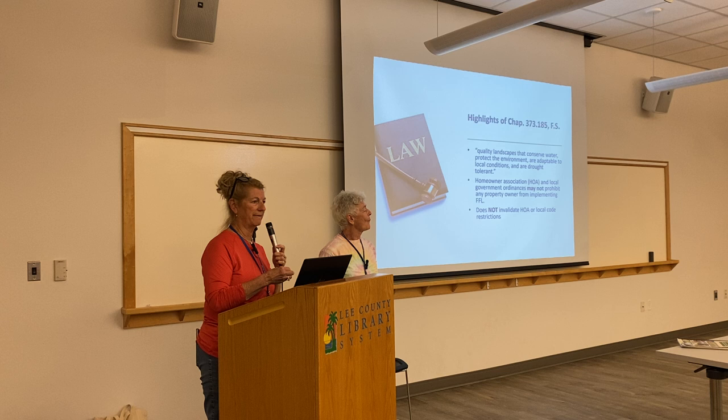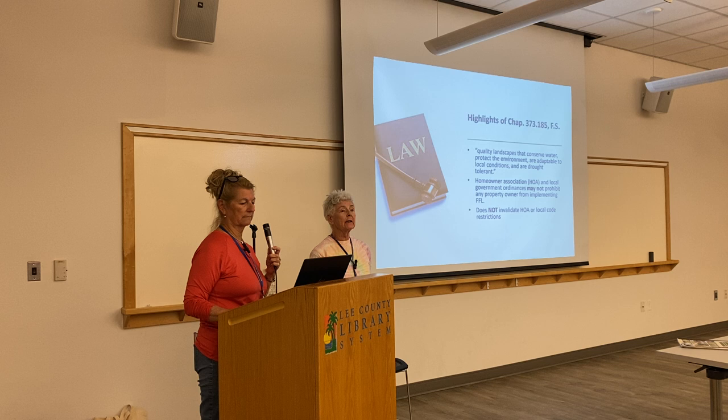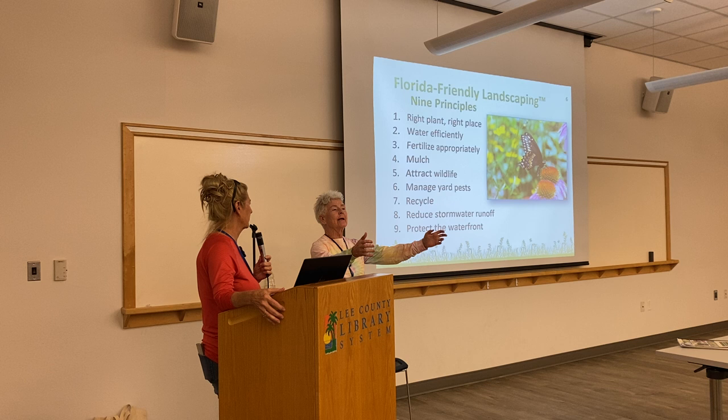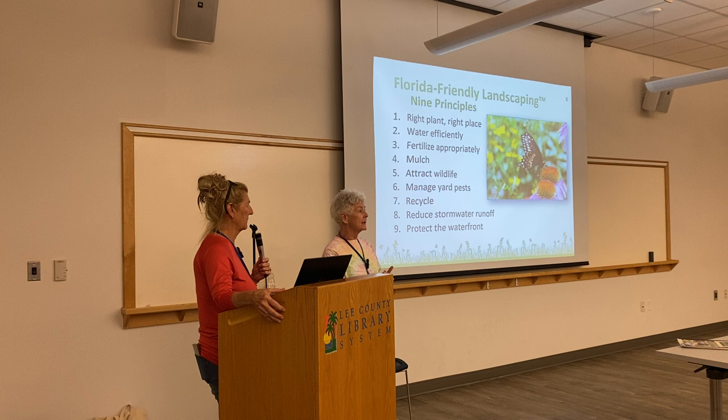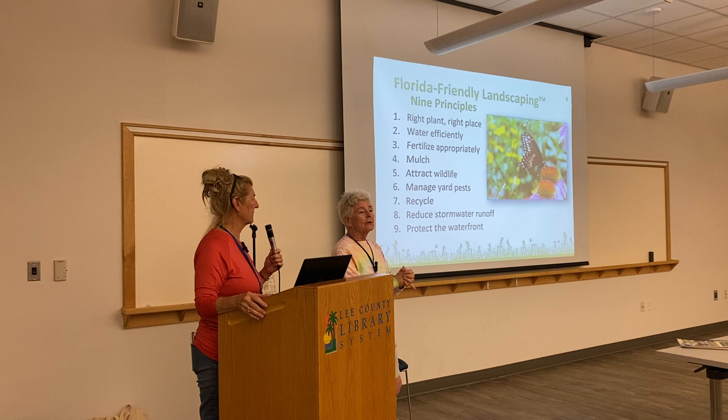And I believe the law says that they can't entirely prevent you from having Florida-friendly plants. Now, they might say you can't have those Florida-friendly plants in your front yard. You have to keep them in your backyard. But you do have the option under this law to have Florida-friendly plants, even if your HOA or wherever community says, oh, you have to have these certain plants that we're all going to have.